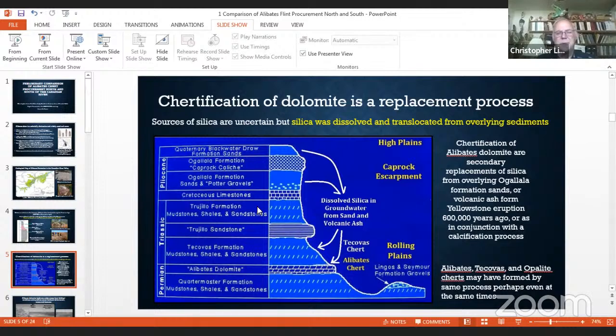But above that is the Tecovas Formation, and it too consists of mudstone, shales, and sandstones. And Tecovas also has a chert deposit formed by a replacement process. It is possible, to my way of thinking, that they are occurring at the same time, and the silica is stopping in different formations as it's dissolved and moved down through the deposits.